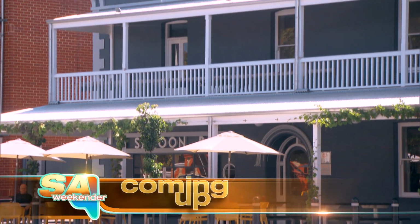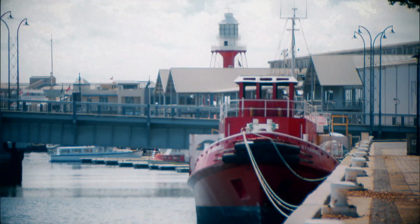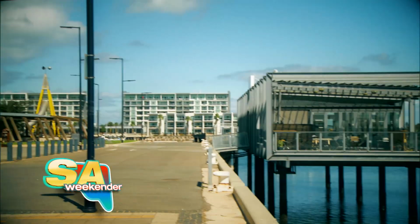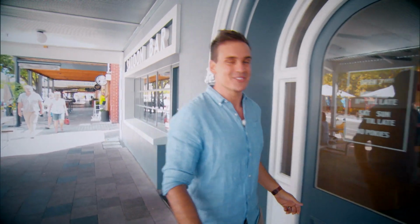Next, a new chapter for a Port Adelaide landmark. You're going to love it. After years lying dormant, there's a real buzz happening at Port Adelaide, with brand new businesses popping up all over the place. And at the heart of its revival is the newly done up Port Admiral Hotel.